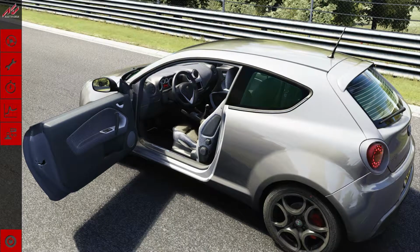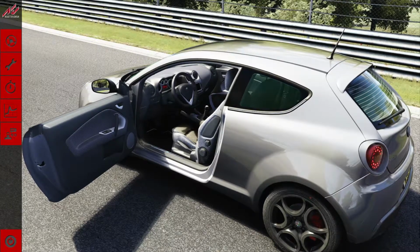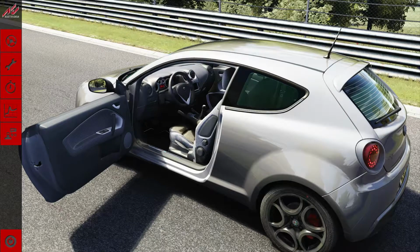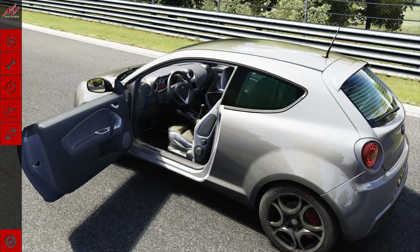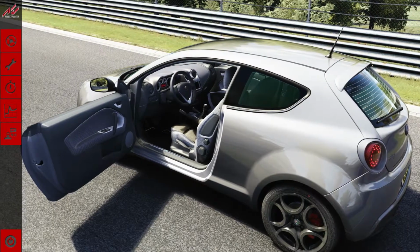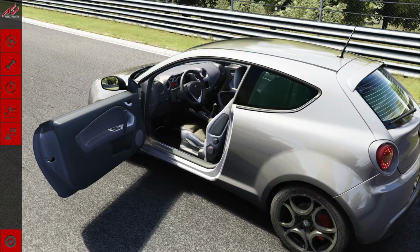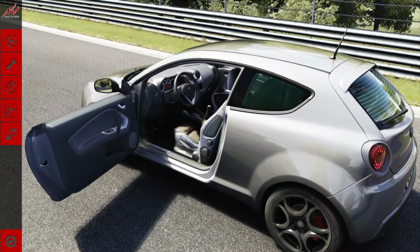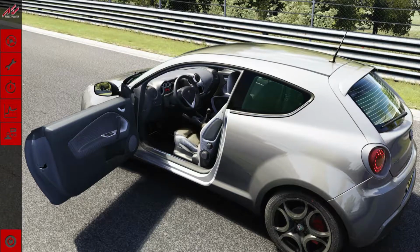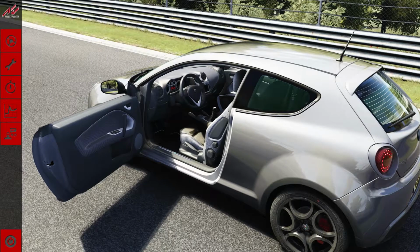The question is, can this car manage to make it up just like the Fiat 500 did and get itself under the 9 minutes mark? Now, from what I remember of this car, I did not like it, hence why its driver ranking is at the bottom of the list. But that being said, if I managed to get 6-7 seconds out of the Fiat 500 Abarth, surely I can get about 6 or 7 seconds out of this Alfa Romeo.